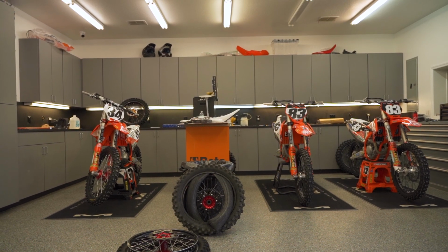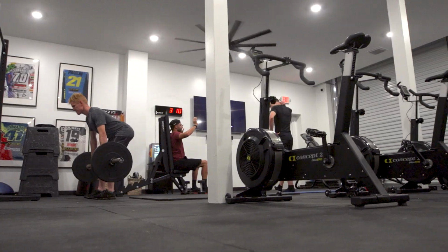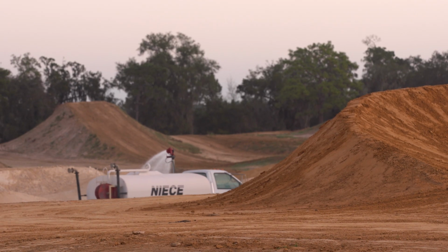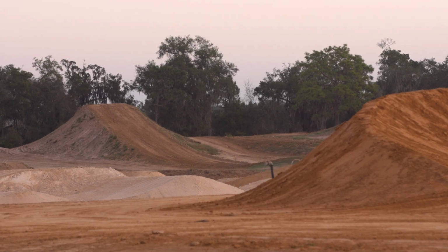And then they got the lower shop down here that's got the gym, as well as it's got KTM and the Honda boys that are down in there. They've got all their equipment down there, you know, water trucks, the whole deal. And this thing, like I said, it's a spectacle to behold.